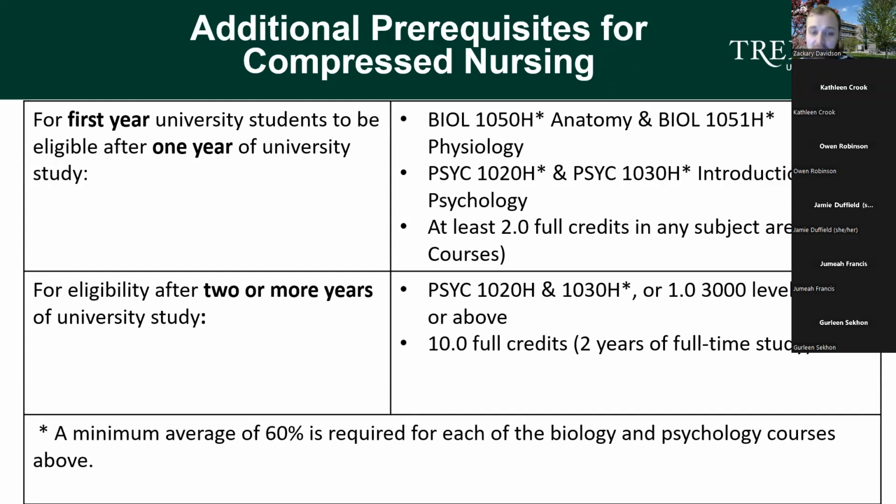Okay, I'm not going to spend any more time talking about transfer credits because that is certainly a rabbit hole that we can go far, far down in. Moving on to that third bullet in the first box on the right-hand side: at least 2 full credits in any subject area, 4 half-credit courses.